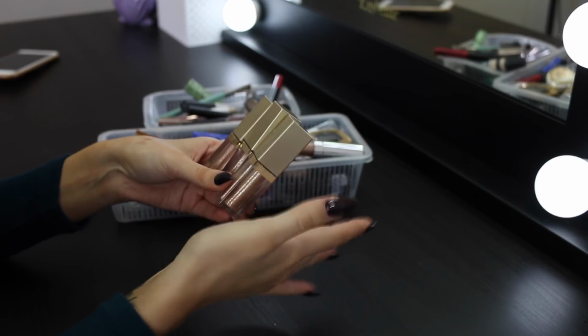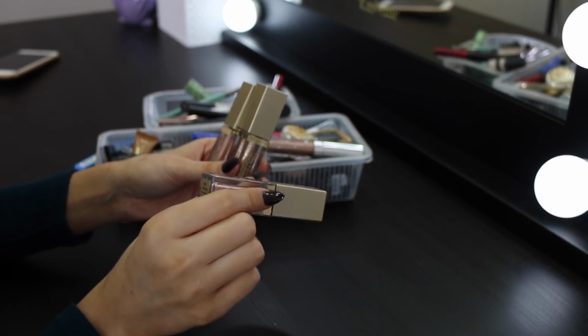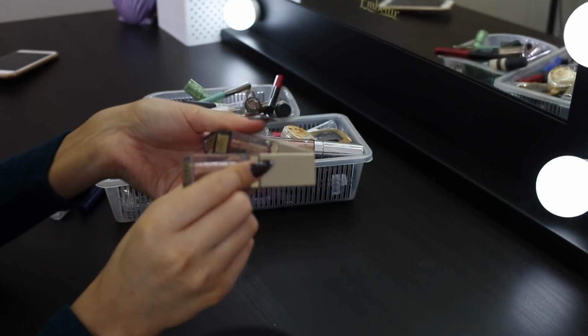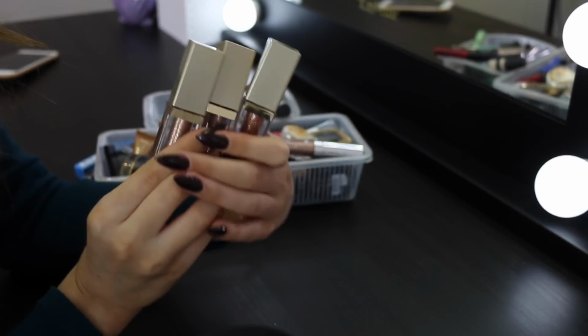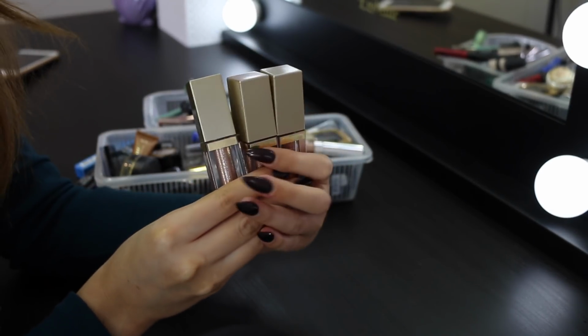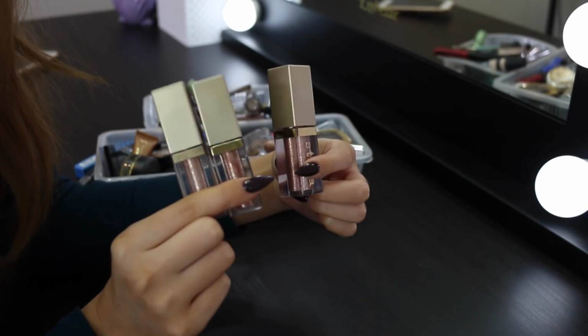I am going to grab some things that I'm definitely going to keep. These are the Stila Magnificent Metals. We've got Kitten Karma, Bronze Belle, and Rose Gold Retro. I'm going to keep all of these. These are gorgeous and they are expensive as well, but mostly the reason is obviously they're amazing. I wouldn't keep them if they were crap.